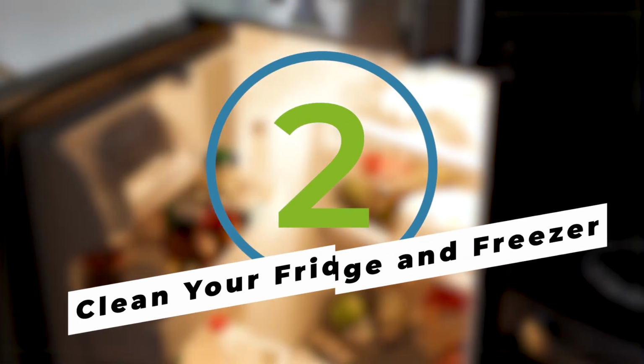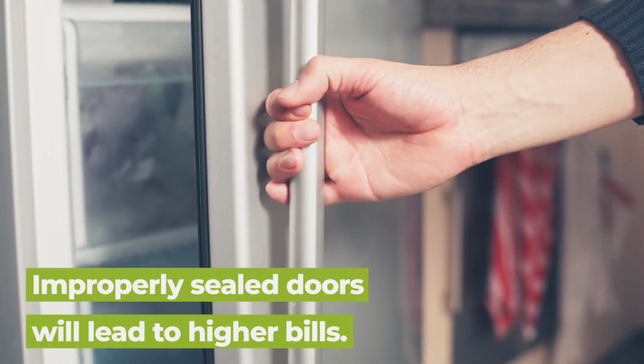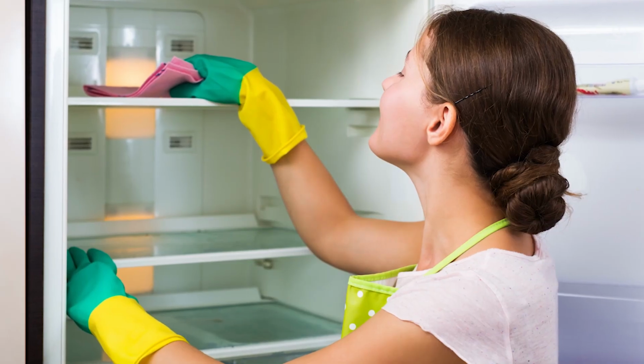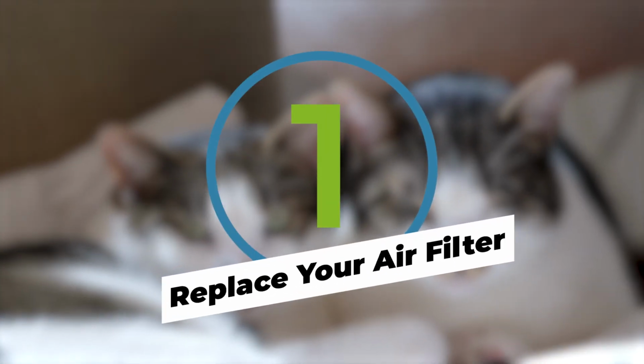Excess dirt and grime in your refrigerator and freezer doors can prevent them from closing properly. And without a proper seal, these devices will work overtime to keep items cool. Our advice is to give those doors a thorough wipe down with a paper towel plus a cleaning fluid that won't leave any residue. This one is crucial, especially if you have pets.